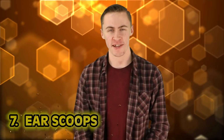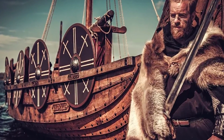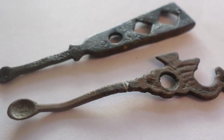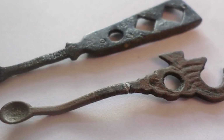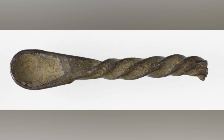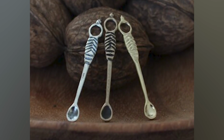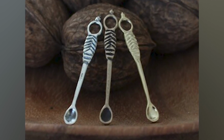Number 7, ear scoops. When I think of all the things I use a scoop for, I think of ice cream and sugar for my tea. Well, now I'm going to be thinking about how people in the Viking era, all the way to the later post-Tudor times, used to scoop out their own earwax. Yes, an ear scoop was a tiny little brass or copper spoon with a twisted handle that went to a point. The spoon part was used for scooping, while the pointed end was used for pooping. No, I just wanted to say that. It was actually used for cleaning the fingernails of dirt. Thanks, ear scoops. Now I'm never going to look at a spoon the same way again.